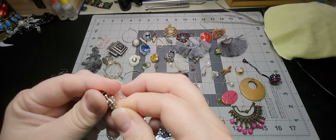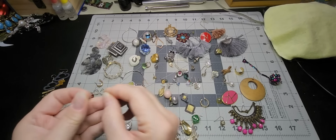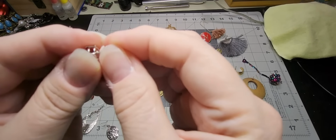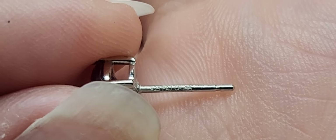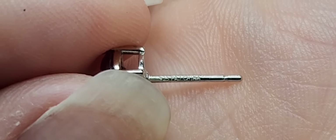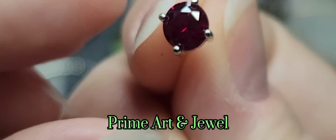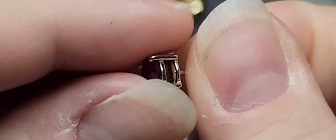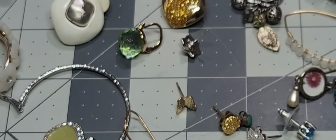I'm not sure. This could have writing on it. Okay, so it says 925. Is that PAJ China? So I guess we'll have to see if this has anything. Don't see anything written on that one.